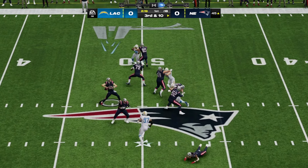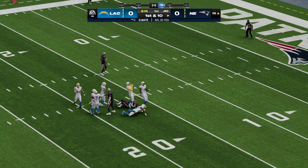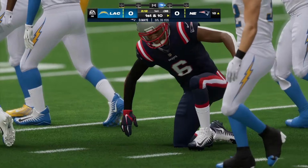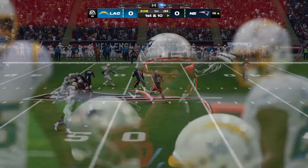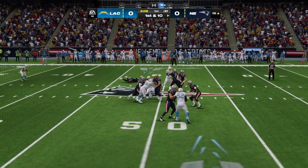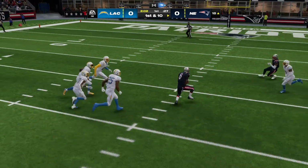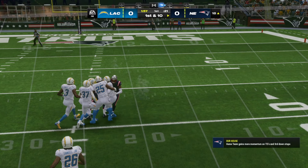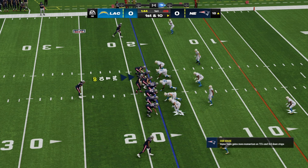Out of the gun, they'll look to throw. And he is caught, and they'll wind up getting this one all the way down inside the 20. 27 yards there on a very nice third down conversion. So from inside the 20, here's first and 10 at the 18.